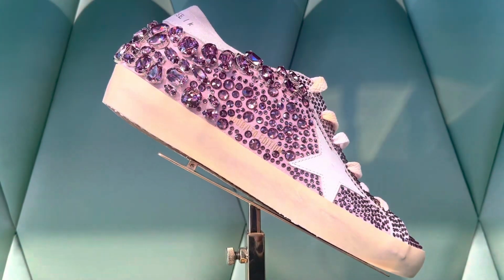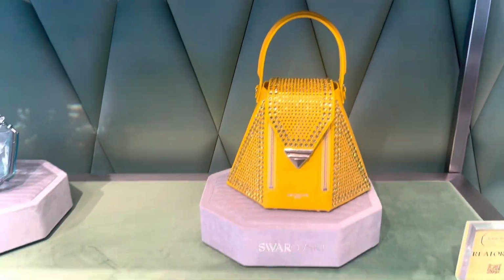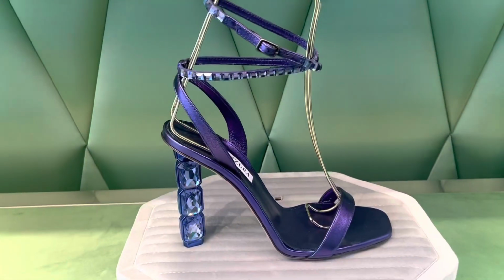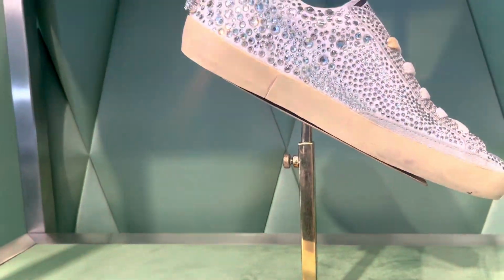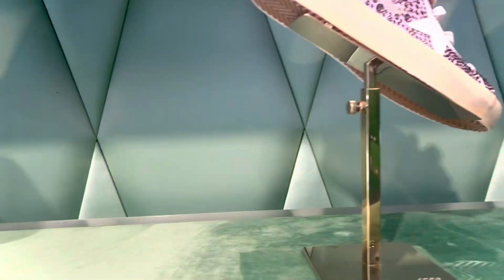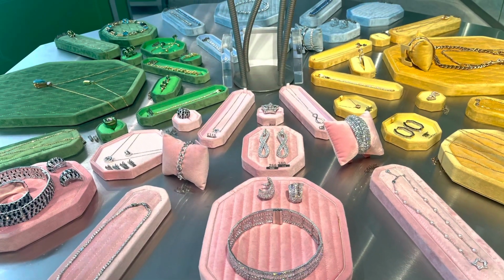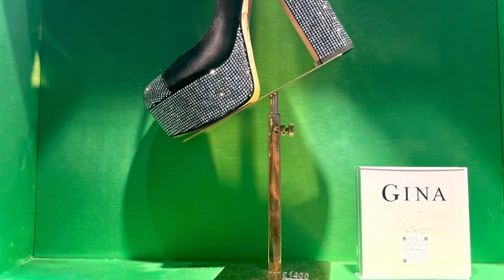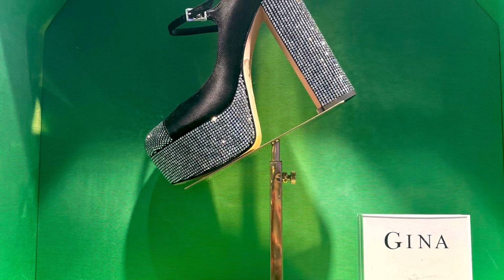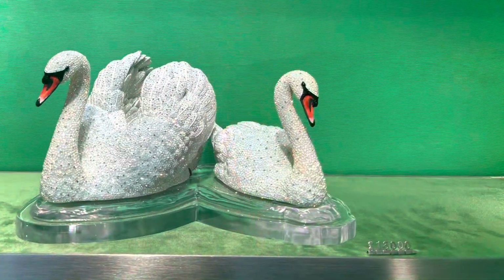These Golden Goose embellished sneakers, they were about £1,600. Saw these immediately, thought of Dale. Look how beautiful these bags are, and those Aquazzura shoes as well. Stunning. More Golden Goose embellished sneakers. Oh, stunning. Look how gorgeous those jewellery boxes are. The colours are beautiful. And these Gina embellished shoes, I think 1,650. Stunning platforms, embellished. These were £16,000.